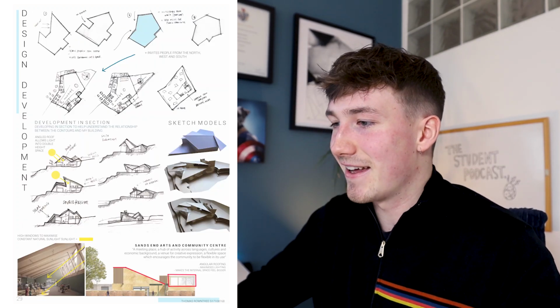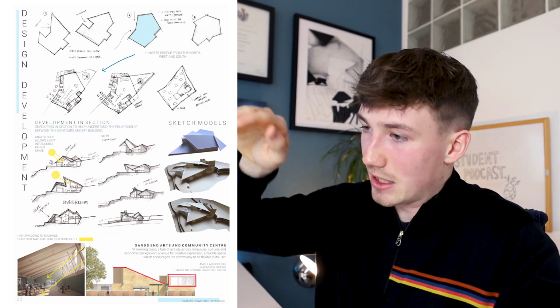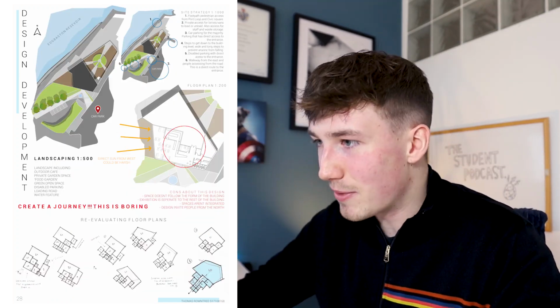More development once again, and with the reservoir being next to that site, it actually had a big slope and a big step down into the water. So I was basically looking at how I could introduce my building into the site. More spatial layouts. Honestly, I did a lot of this stuff. And then the final design.